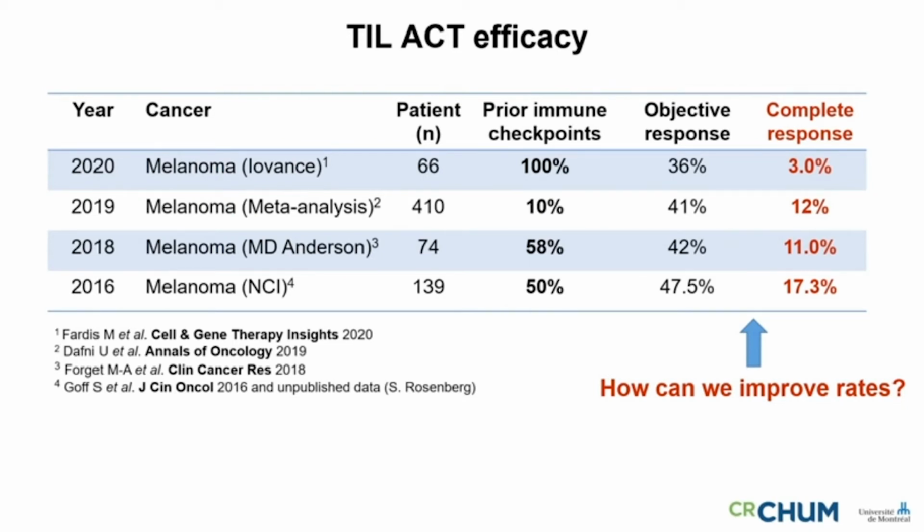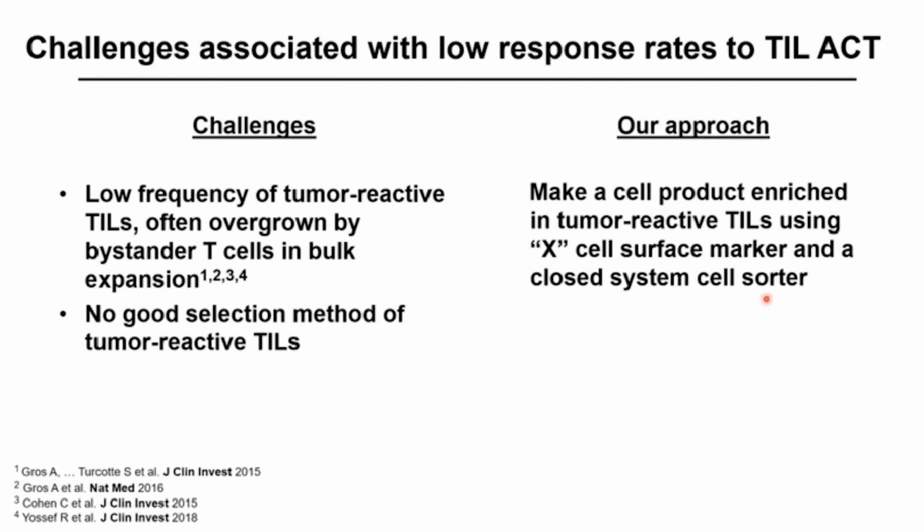The challenges associated with low response rates to TIL ACT include the low frequency of tumor-reactive TILs in the cell infusion product, because they are often overgrown by standard T cells in bulk expansion. And second, there is no good selection method for tumor-reactive TILs. So our approach is to make a cell product enriched in tumor-reactive TILs using X cell surface marker and a closed system cell sorter.